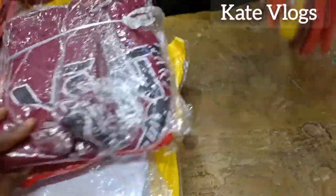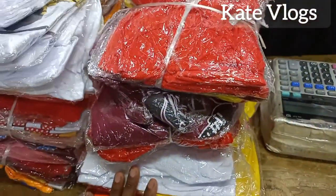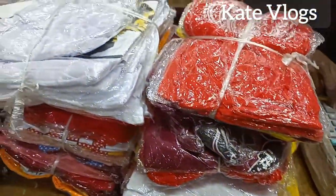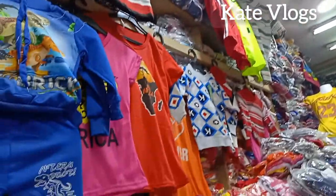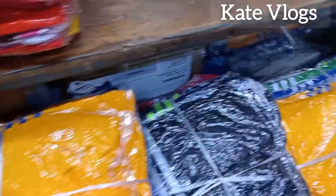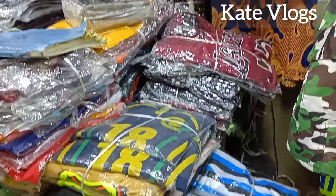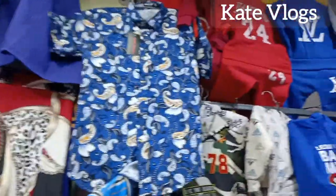The ladies' tops are very, very affordable, but it all depends on the quality. Most of these tops were costing a wholesale price of around 150 Kenyan shillings. And I'm telling you, these are the same tops that are being sold out there on the streets at 350 to 500 shillings. All these tops cost around 150 to 200 shillings, although some of them are a bit expensive, up to 300 shillings wholesale, depending on what you're looking for.